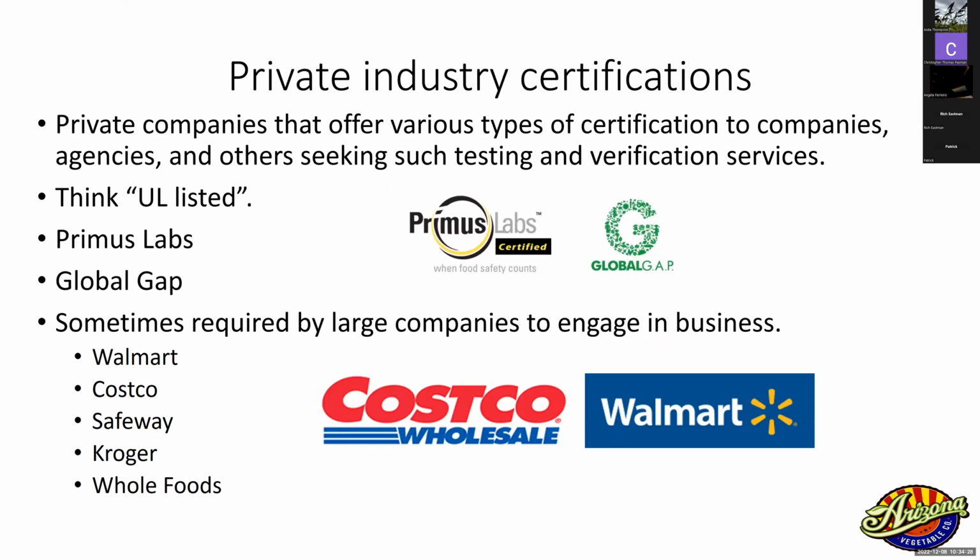You might have to get a private industry certification if you want to deal with the big guys like Walmart or Costco. The way to think about that is like UL listed, the little UL thing you see on the bottom of electronics. It's kind of what these people do. They test your product to make sure it's safe to go out to the customers, and they give you a fancy little stamp and a piece of paper that certifies that you're a good grower.